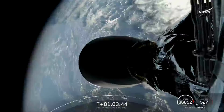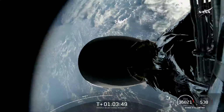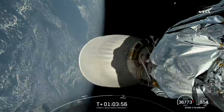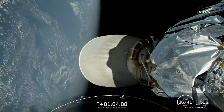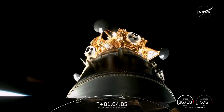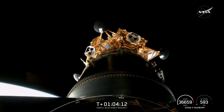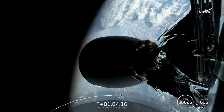Just as a reminder, once Blue Ghost is deployed from Falcon 9's second stage, it will have about a 45-day journey on its way to the moon, and then it will have about 14 days of lunar surface exploration. So this is a pretty exciting mission. Very excited to see the spacecraft begin its journey here in just about a minute and a half. And once again, there you can see a live view of Blue Ghost there on your screen, still attached to Falcon 9's second stage. We're anticipating deployment in just about a minute from now.